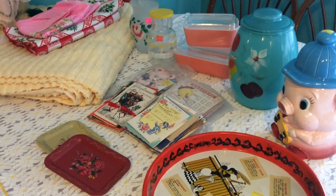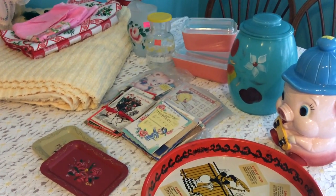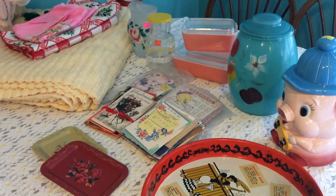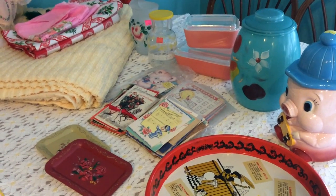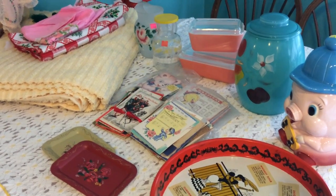Very exciting week for me. Last week was perfect, which is good because I promised my husband I would slow down on all the thrifting just because we have Christmas to pay for coming up, and I'm going to have to switch out all this stuff anyway for Christmas, so where am I going to put it, right?